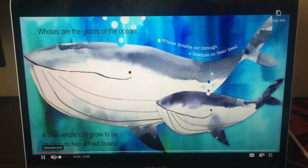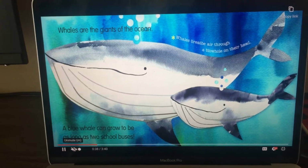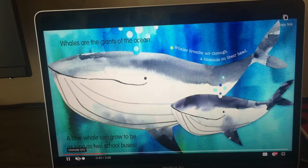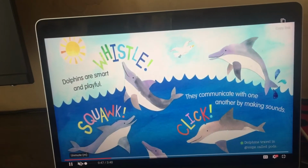Whales are the giants of the ocean. A blue whale can grow to be as long as 2 school buses. Whales breathe air through a blowhole on their head.